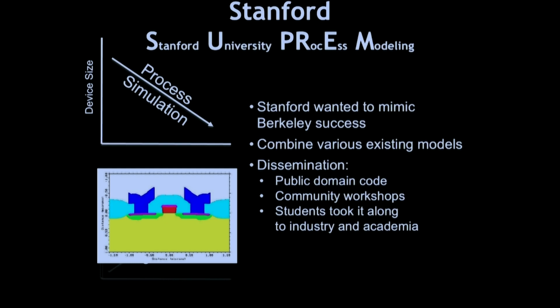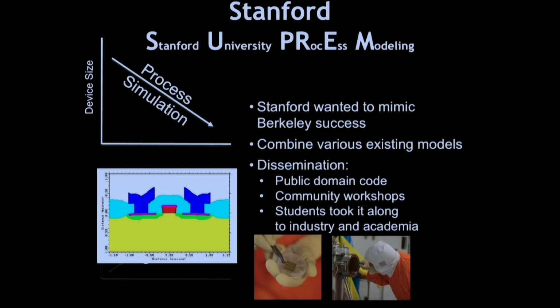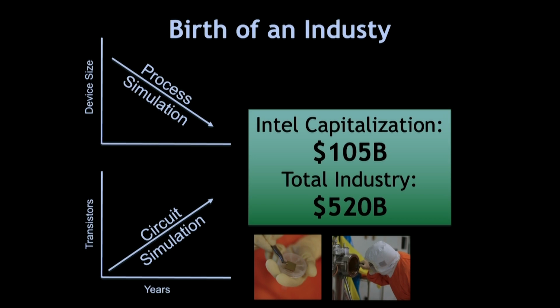Now, we think of this process engineering then like this. There's chips, there's people in bunny suits, but this was really a birth of an industry that came out of technical developments at universities. And Intel capitalization is over 100 billion today. The total industry is about 520 billion. Those are the numbers I looked up yesterday or so.